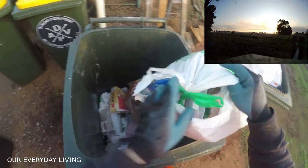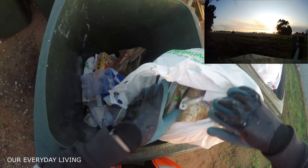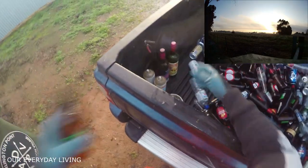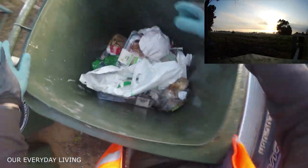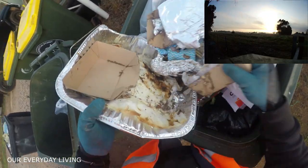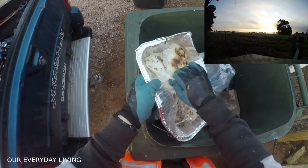Bag to go. Oh, but I'll take that foil there. Got a fair bit of weight in this. There's one. There's another. Another one there. Take the foil, those two. Let's hope we've got enough room. I'll definitely take that. That there, peel the paper out, and that'll be nice and clean.